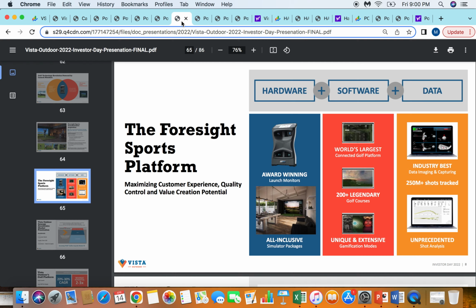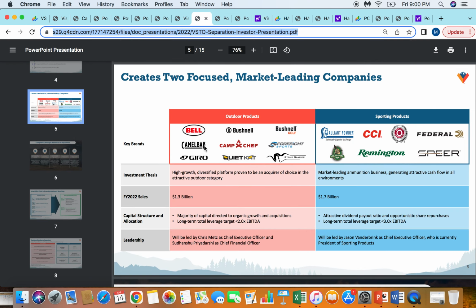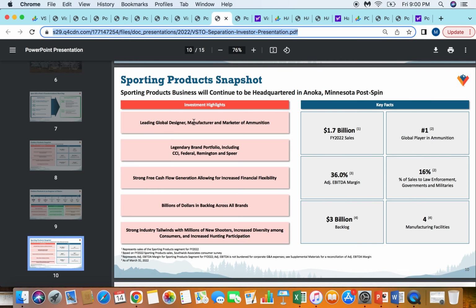So what we see them doing here is planning to split the company into two businesses, having an outdoor product side of the business and then a sporting product side of the business. What that would look like is a sporting side of the business that's the leader in ammunition, essentially, and number one global player in ammunition, does almost $2 billion in sales annually. Pretty high margin, but this company, I think, will trade at a pretty low price to earnings multiple, just given some of the competitors in that space.